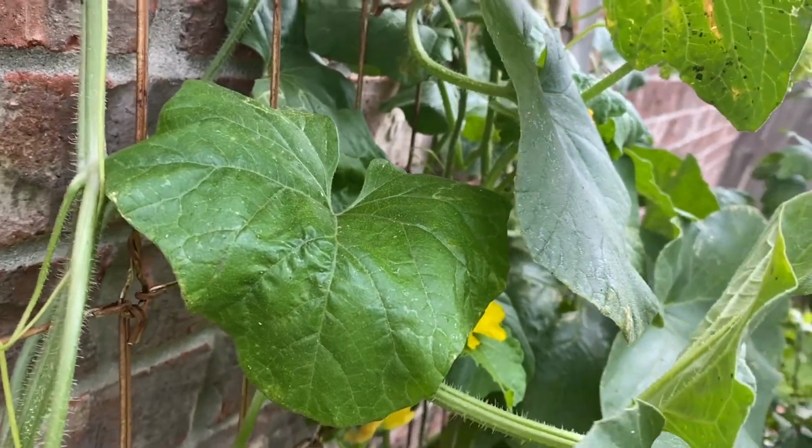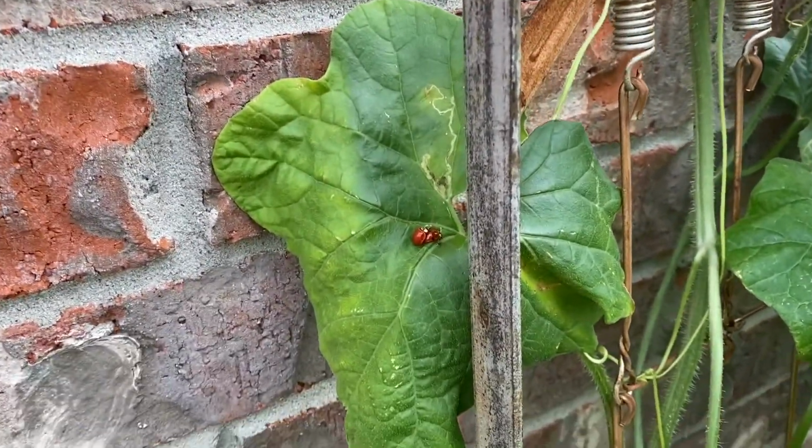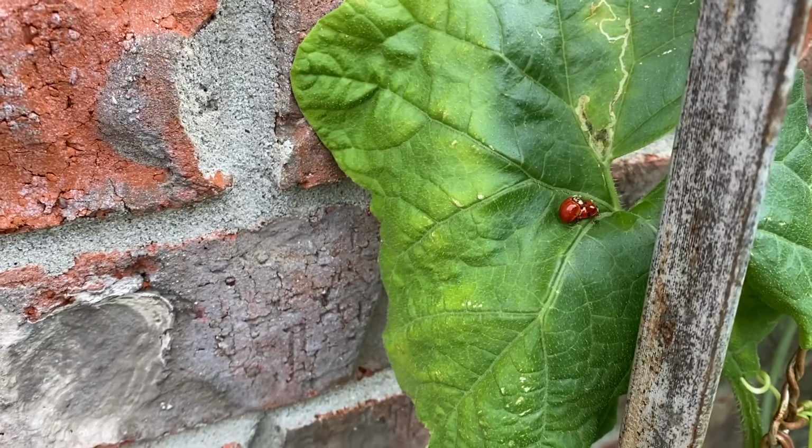If we look over here, actually let's look at that one. You can see the rampant amount of aphids. So good on ladybugs, keep doing what you do.